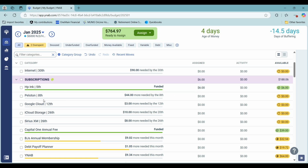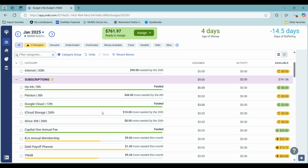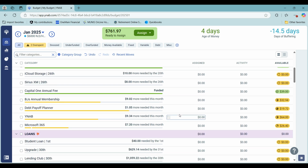Peloton has been paused, so we won't do anything. But Google Cloud, we are going to put $3 here. Now, as you can see, Capital One annual fee is fully funded because my Capital One number two card will be charging me that annual fee sometime in this month. I think the card is going to close either the second or the third of the month, and they will be charging the fee. So once they do, I will go ahead and pay this also along with the regular payment that I need to pay.